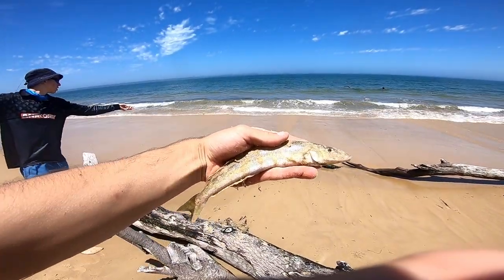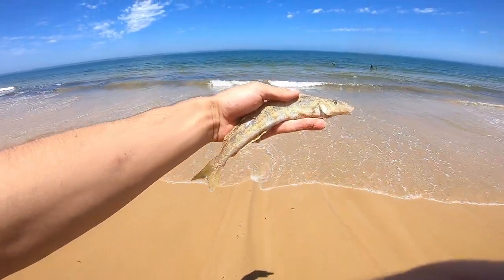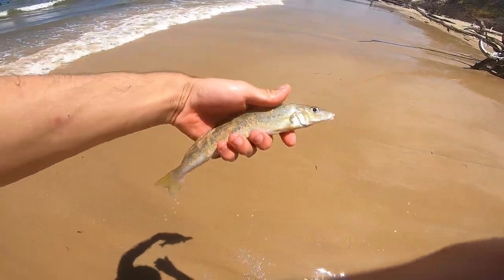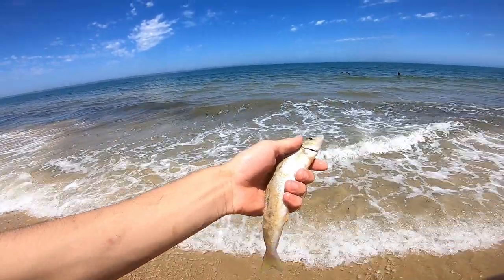Righto guys, another whiting here. Undersized, 25 centimeters. We'll let this one go as well. Really beautiful fish. We'll need to wash him. Lovely colours on them. We'll get a nice release.